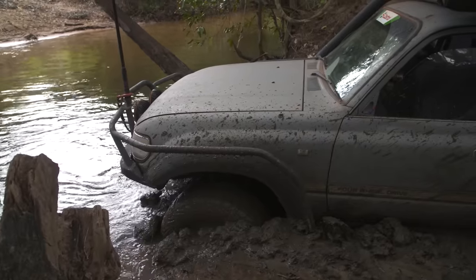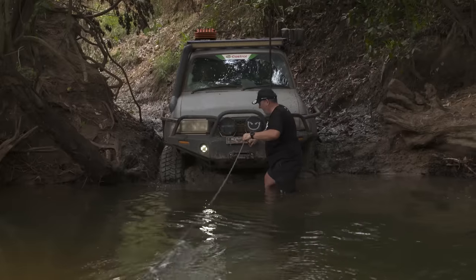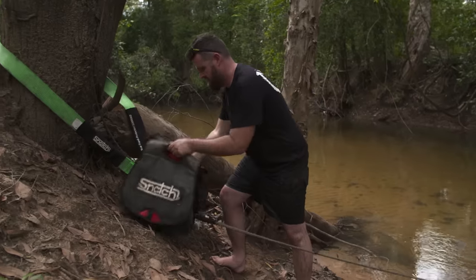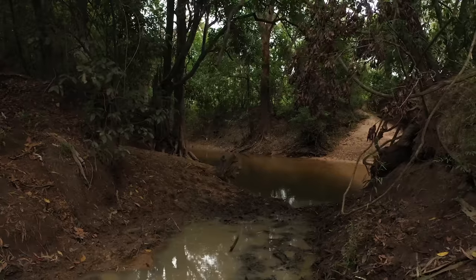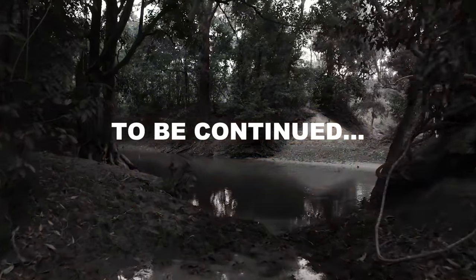Some say this is the toughest one of the whole telly. I've come up here 13 times now. In all my years, I've never been bogged down to the chassis here. If this is anything to go by, getting to the tip is going to be one heck of a challenge. That's if I can get out of this one. But you folks are going to have to wait till next time to see if we can make it up to the very top of Australia. But I'll let you in on a little secret. We have a wild time trying to get there.